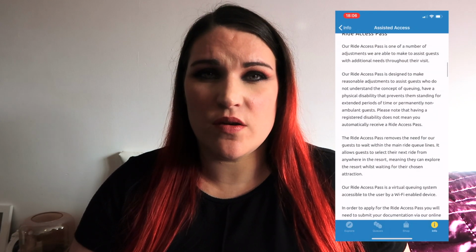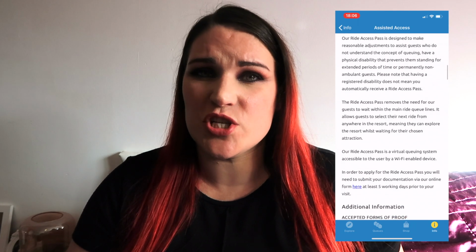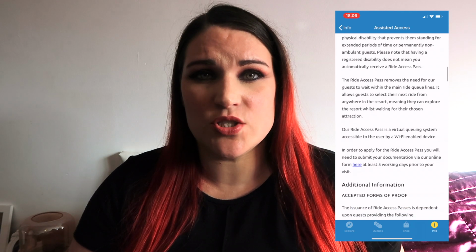So if you wish to get a ride access, you can apply online, or you can go in to the ride access area and register when you're there, be that again for the day, or if you want to do it for the year. You will need to take medical evidence with you. This needs to be like from a consultant or a GP and dated within the last 2 years.